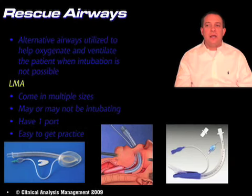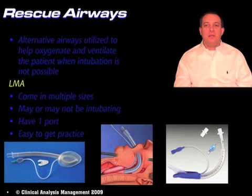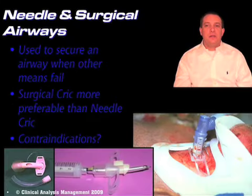In contrast, if you look at the one all the way to your right, that is an intubating LMA, and that intubating LMA is actually designed so that once you put it in, you can actually advance an ET tube through it and intubate with an actual ET tube. So there's several advantages to the intubating LMA. That's probably the one that most transport programs have gone with if they've gone with the LMA as their choice as a rescue airway.